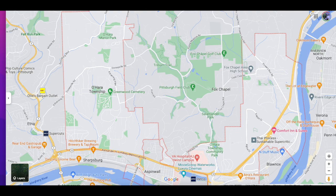O'Hara, I would say, is a more residential neighborhood than Fox Chapel in the sense where it doesn't have a ton of commerce going on, but as I said, the winding hills and the beautiful houses and the lower price point make it very, very attractive. It cradles Fox Chapel from underneath. As you can see, it's two split areas. There's one on the east side and there's one on the west side. The east side is very close to Oakmont, Penn Hills, and Verona as well. You got Blawnox right there.